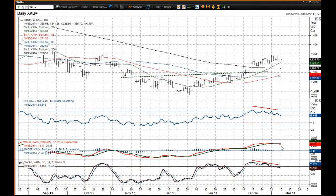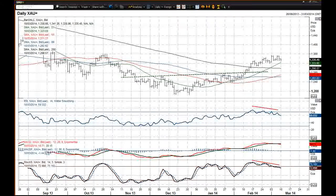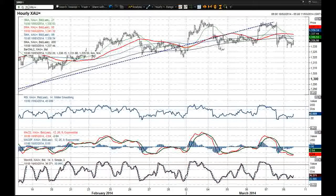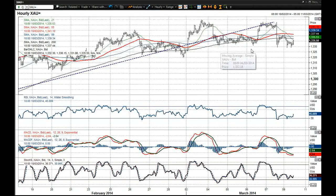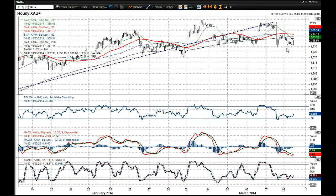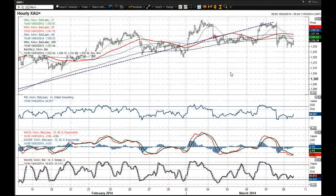Now, I think that this chart is building for a correction, and the pressure, I think, is on these kilos, has been for the last few days. That around about $1,330 has now been broken. 1328 was the low overnight. 1328.86 was the low before you've seen a bit of support come in, but I think that the pressure is increasingly going to be to the downside.